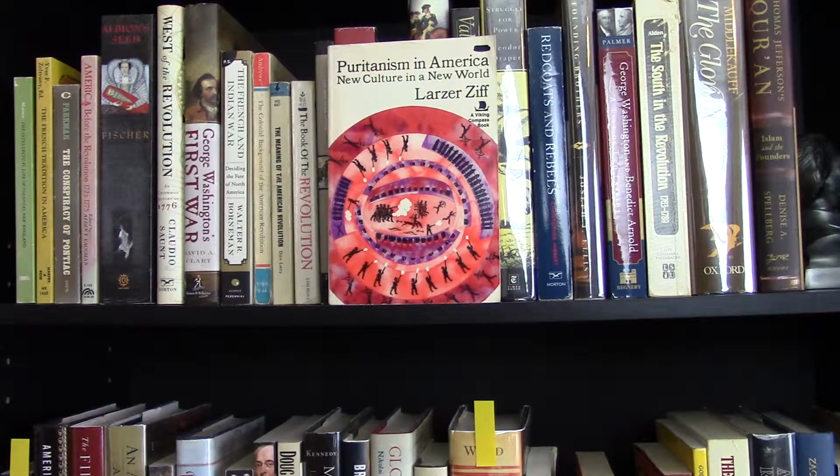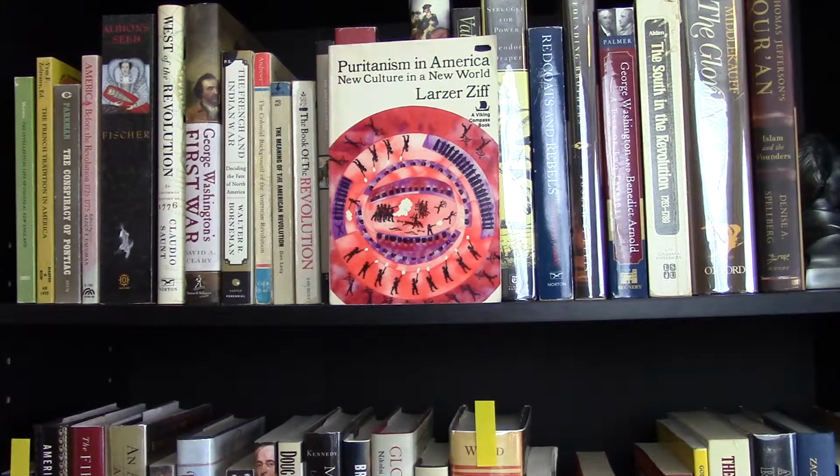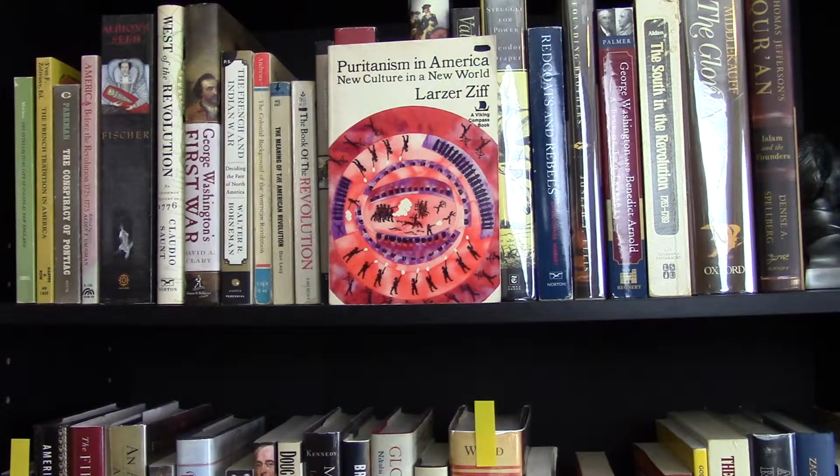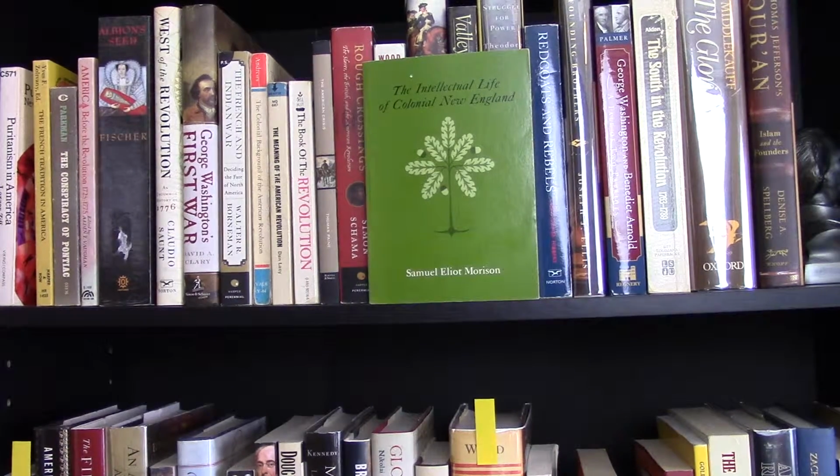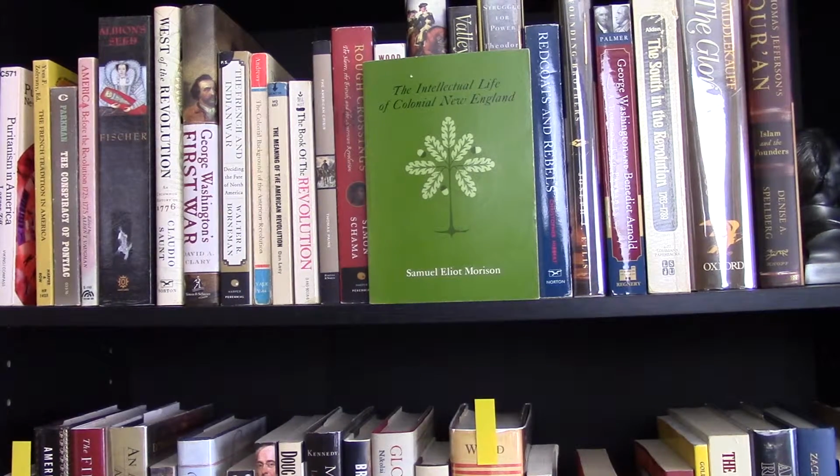And so the first book on this shelf is Puritanism in America, New Culture in a New World by Lazar Ziff. Never read this book, but it's about early American history, so I'll probably get around to it at some point. I'm probably going to end up saying that about a lot of these books. So this next book is The Intellectual Life of Colonial New England by Samuel Eliot Morison. The first edition of this book was published in 1936, and this is the second edition, which was published in 1956. Like the previous book, I have not yet read this book, but it is on the list.